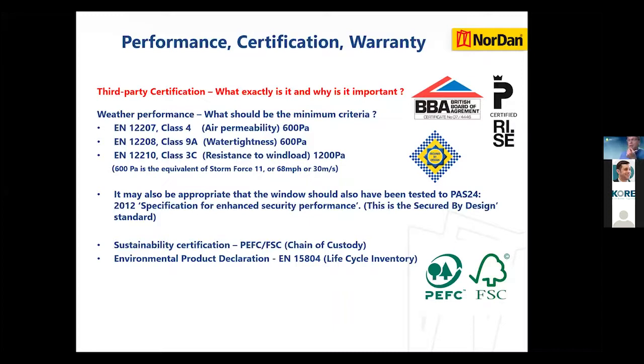What sort of warranty should you look at? We would suggest we can provide a 20 to 30 year warranty on the frame, 20 years on a timber frame, 30 years on an Aluclad timber frame. That's as a result of the preservative treatment that we use. Components, ironmongery, glass, etc., again, we offer a 10-year warranty on those. You will see less than that. You will sometimes see more than that, but 10 years shouldn't be a problem. Glazing units have an expected service life of about 30 years and possibly longer.